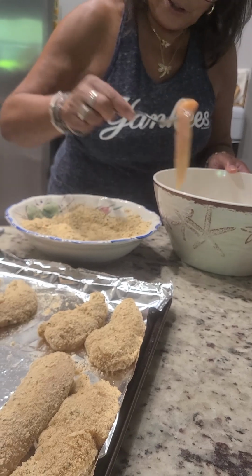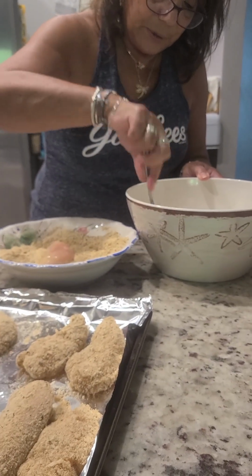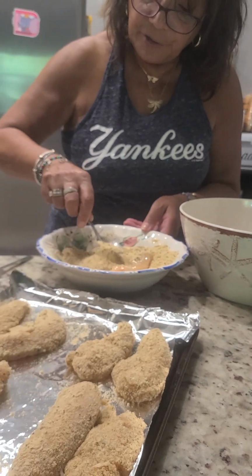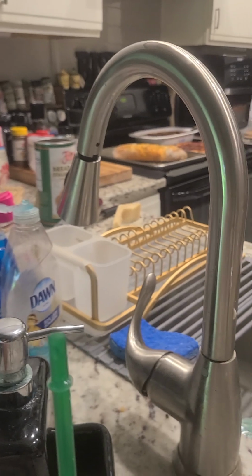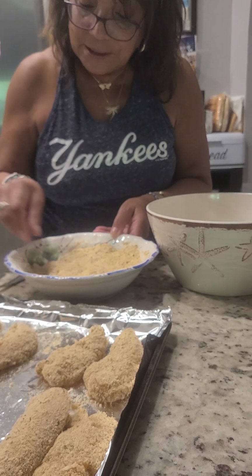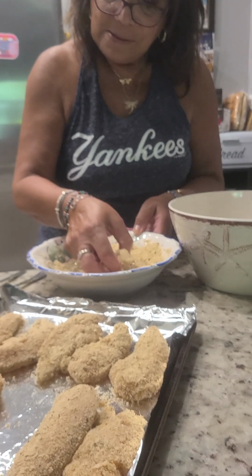Now, once these are all breaded, and I'm almost done here actually, I'll show you a couple of tricks that I do, and then they'll go in the oven at 400 degrees for 20 minutes. Which I'll show you right here. I don't know if you can see very well. Don't overcook them because then they are dry. You need 20 minutes at 400 degrees. That's all you need. And that's kind of like the baseline of it, right?